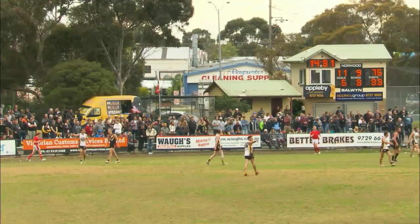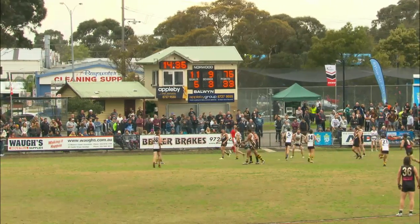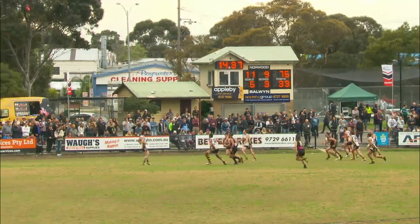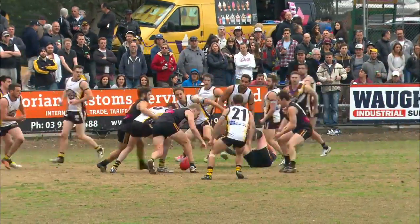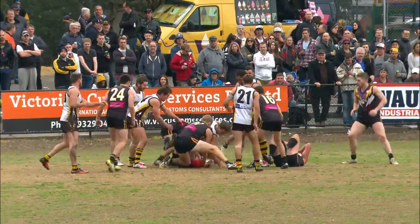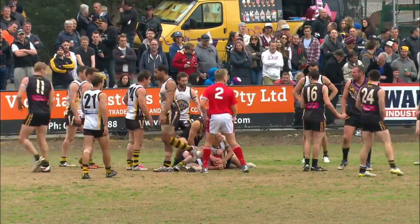But the transition of the ball then from defence to forward was so much quicker than what Balwyn had been able to do, and now it's in a dangerous position for the Balwyn defence. Well, Watts almost went up unattended. English copped one high for his troubles. Umpire said play on. Williams is in there as well from the Norseman. And we will have a bounce.